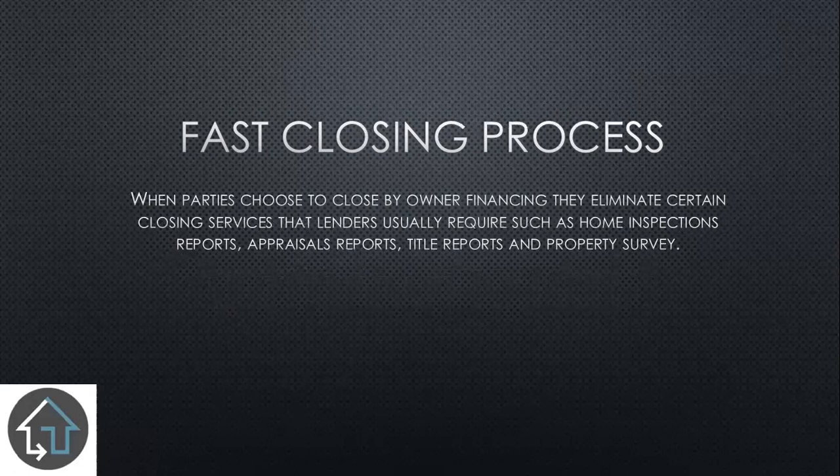Fast closing process. When parties choose to close by owner financing, they eliminate certain closing services that lenders usually require, such as home inspections, reports, appraisal reports, title reports, and property surveys. These are all things that you're free to do. Okay, so if you're wondering, am I required not to do these things? No, you're free to do these things. You can get your own home inspection reports, appraisal reports, title reports, property surveys. So you're free to do that.